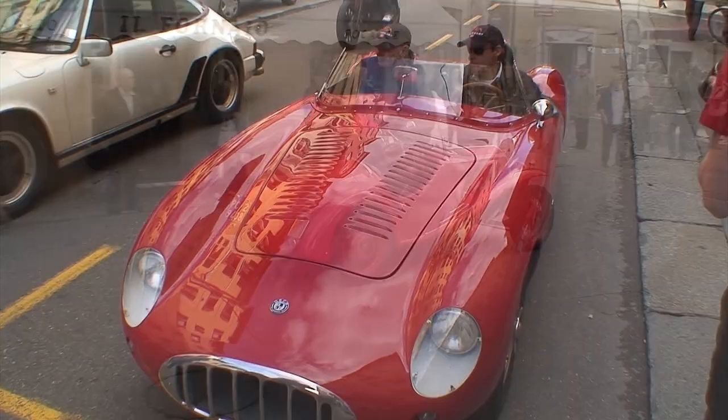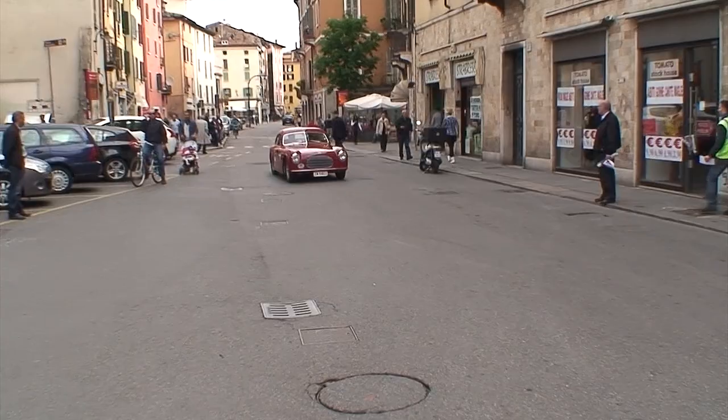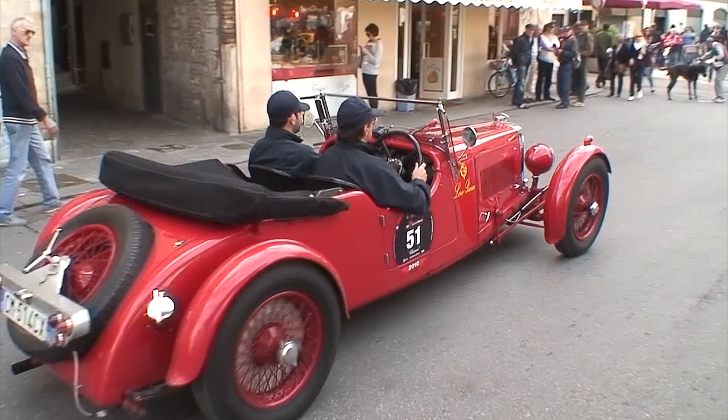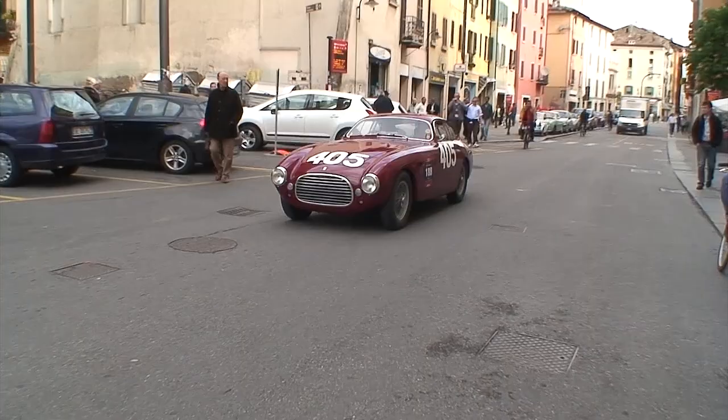Fiat Balilla showing up. Even the smallest show up. He's Italian. Another red English car in Italy. That's a very long wheelbase Aston Martin. All right, some early morning drama here. Here's the 1951 winning Ferrari.